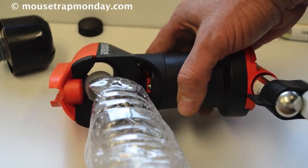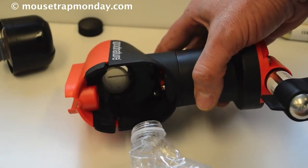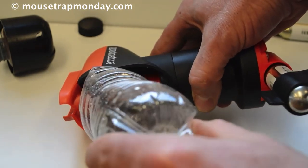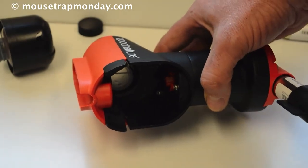Another rat comes along, sticks its head up in there, bam! And that little orange striker comes down. This CO2 canister is good for 24 strikes before you change it out, and it works really good. Just come in there like that, bam! Pretty impressive. That rat wouldn't have a chance.